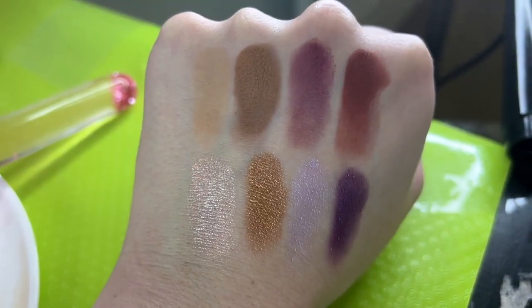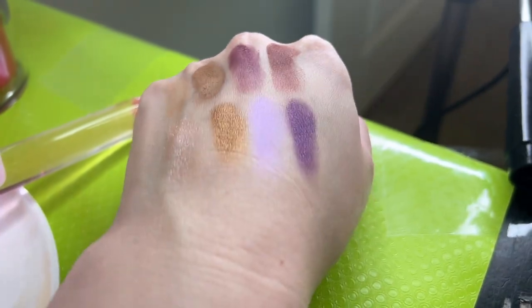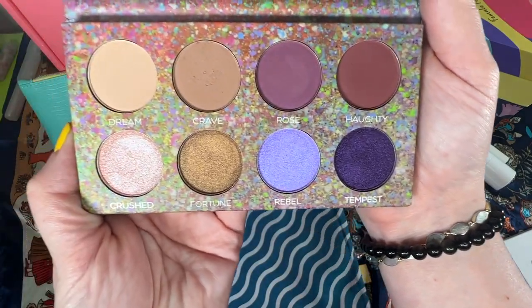So here are the swatches. I think they swatched really well. They performed on the eye really well. I used this 2 days in a row. Even though I felt crummy, it made me feel cute. I really liked how everything was. I think this is such a cute little palette.